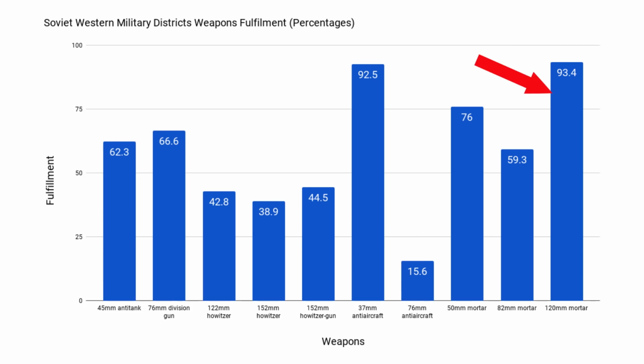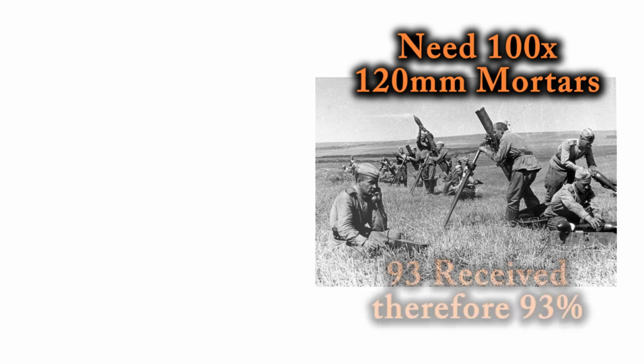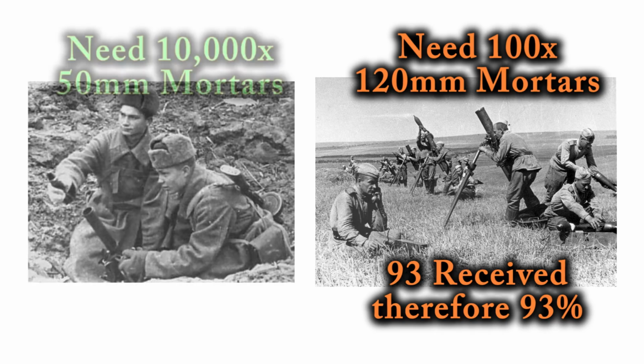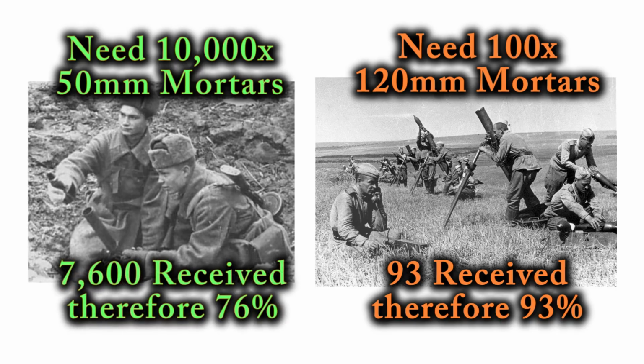At first glance, you might think that the 120mm mortar being at 93.4% is good because this will make up for the loss of the other two. However, this is a chart showing the percentage of requirement, and the Soviets weren't allocating many 120mm mortars to their units. Instead, they were relying on the 50mm mortars. So, hypothetically, let's say the Soviets required 100 of the 120mm mortars and were given 93, they'd be at 93%. But they may need 10,000 50mm mortars and were given 7,600, and thus this would be 76%.